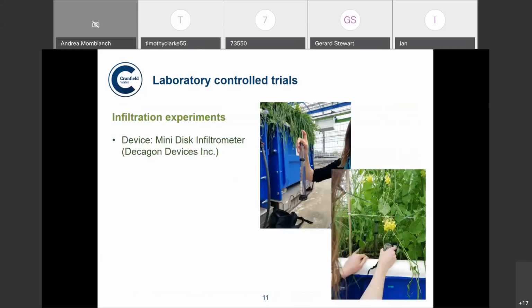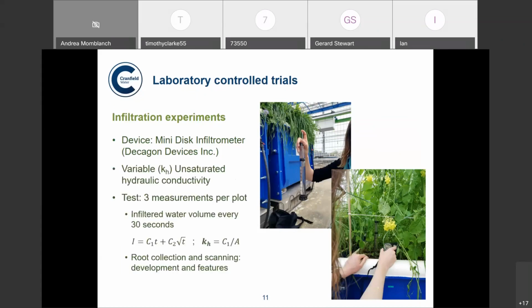So going into the details about the individual experiments that we performed in the laboratory, the infiltration experiments were done using a mini disc infiltrometer, in which we had to define the suction that we wanted to use for the experiments. That depends on the type of soil that you have. And what we wanted to estimate with that was the unsaturated hydraulic conductivity of the different soils.